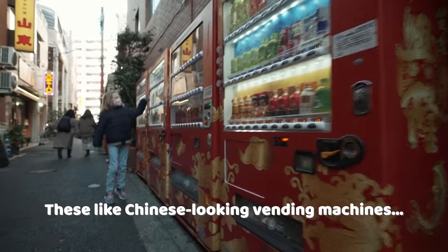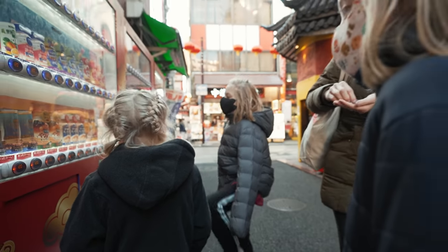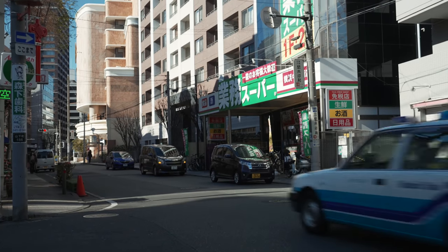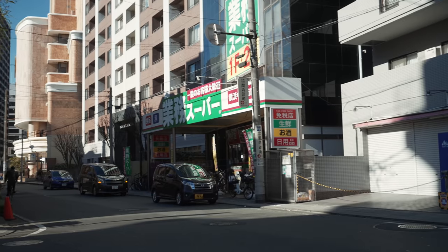These look like Chinese jigo hanbaikis. You want apple tea, Nate? Yes, please. Apple tea for daddy. Look what we found. Mommy's favorite grocery store, Gyomu Super, right by Chinatown. I'm sure they're selling food to all the vendors here.